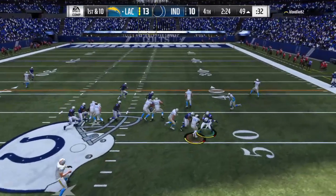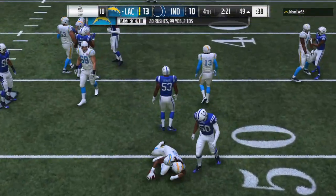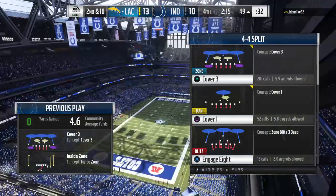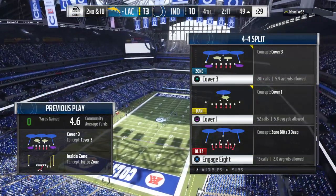Now a 20th carry, number 20 here for Melvin Gordon. And he stopped immediately there. Jamal Sheard on the stop. Well, he was stopped on that play, but he's had plenty of carries all afternoon. Every now and then the defense is going to win one, but I don't think they'll shy away from handing it to him the rest of the game.